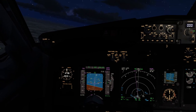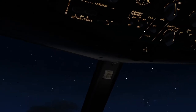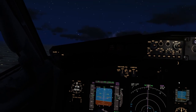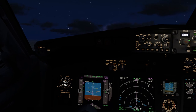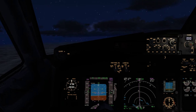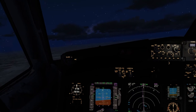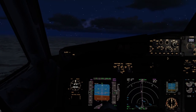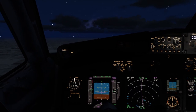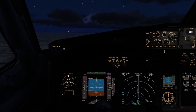Delta 1321, climb and maintain 15,000 feet. Climb and maintain 15,000 feet, Delta 1321. United 1415, amend altitude, maintain 10,000. Delta 1321, contact Denver departure on 127.05, enjoy. Departure on 127.05, Delta 1321. Departure, Delta 1321, climbing to 15,000 feet. Delta 1321, good morning. Radar contact.